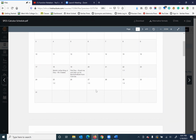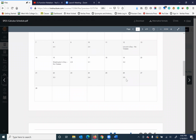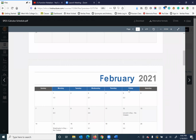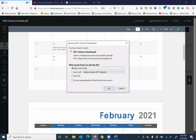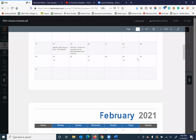It goes from January all the way to May. So everything is here, so you know exactly what is due and when. I figure that'll be a good thing for you just to download. If you click print right now, it actually just prints the screen. So if you download it like that, click on that, and then you open it with whatever you can, even Firefox. If you open it in Firefox, then voila, you should be able to print it from here. That's the best way to do it.